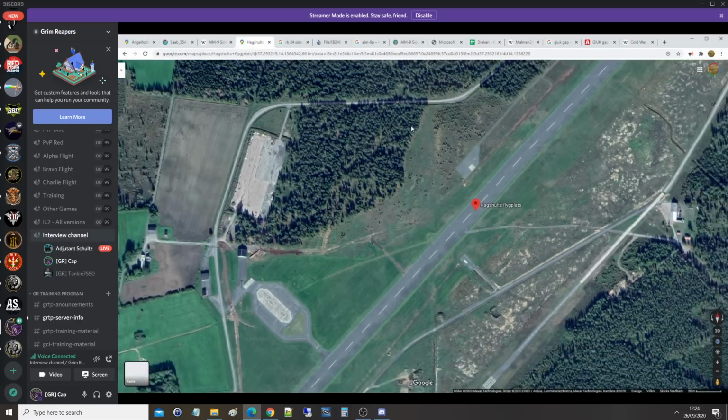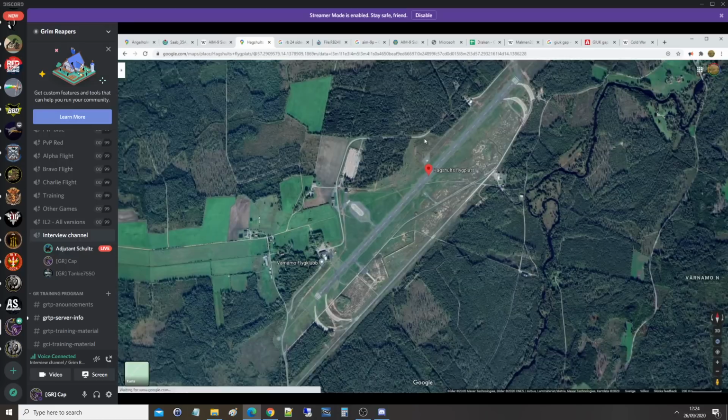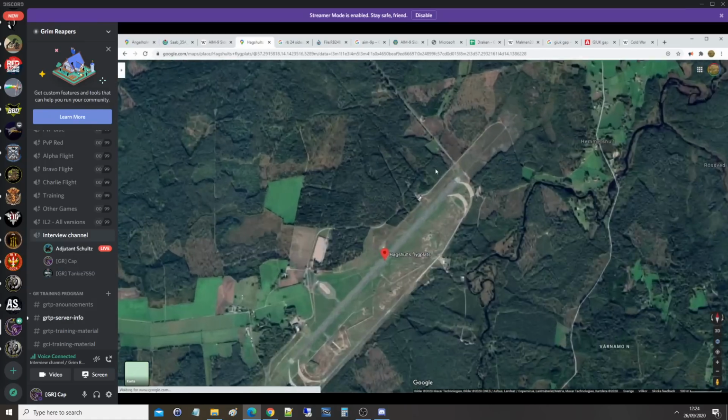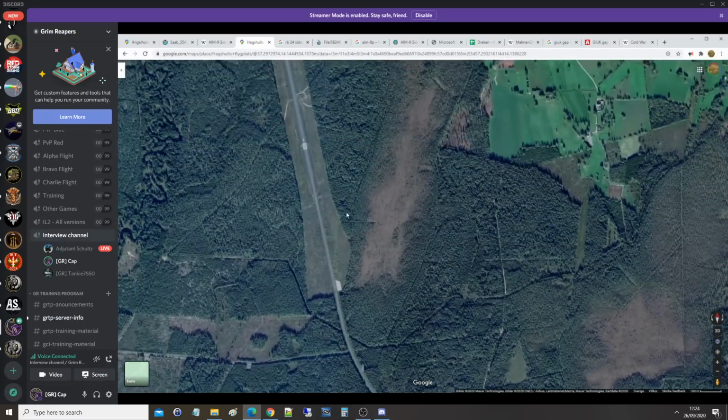And here we go. So we've got a base here. Yeah, this is just a small part of the base, actually. This is the main runway. All these war bases had a main runway. But if we zoom out, let's follow this road. A nice straight road, that one, isn't it?